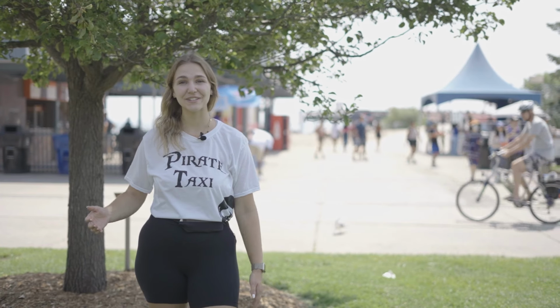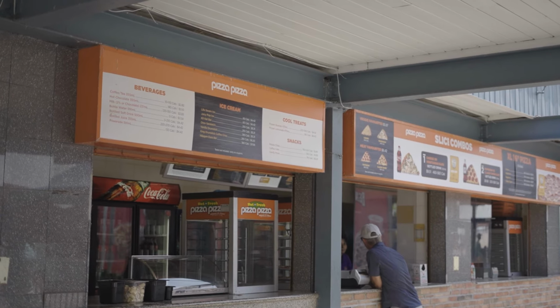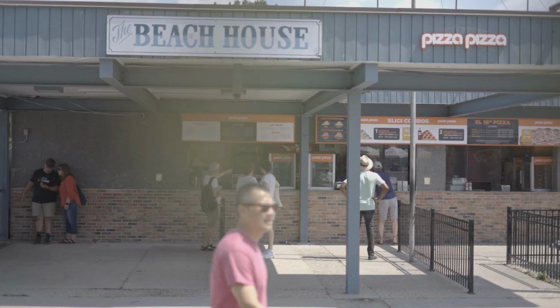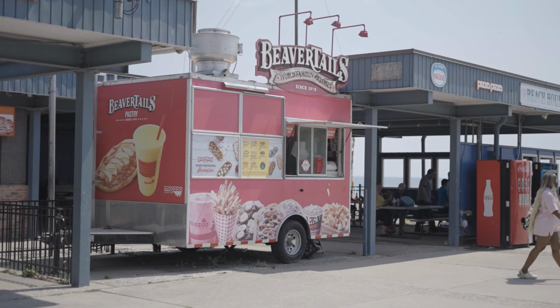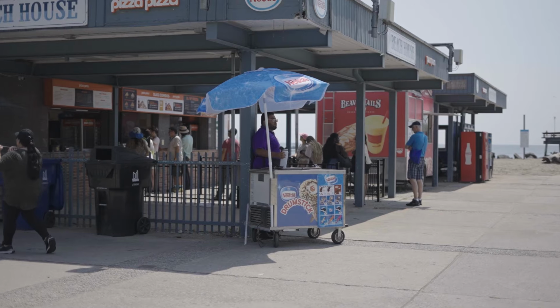So when you come back and you return your bikes and you feel a little hungry or you just want to relax, there's a nice food court right next to the bicycle rental where there's the pizza, the beaver tails, the island Greek grill. There's a nice little bar next to the beach, and you can even grab some ice cream, enjoy some cool drinks, and just enjoy the rest of your day.